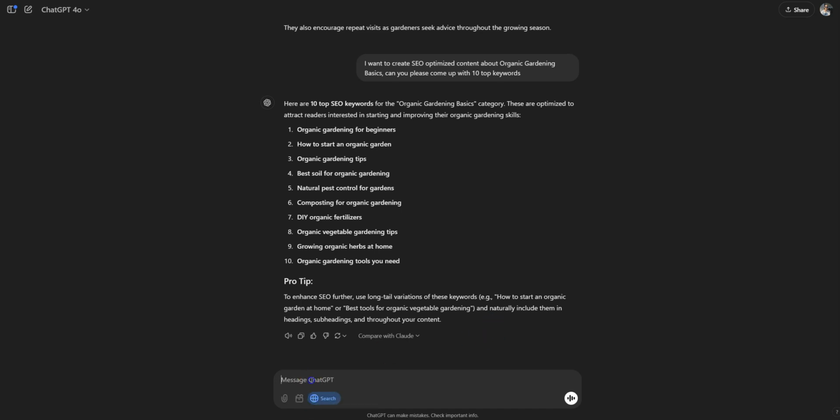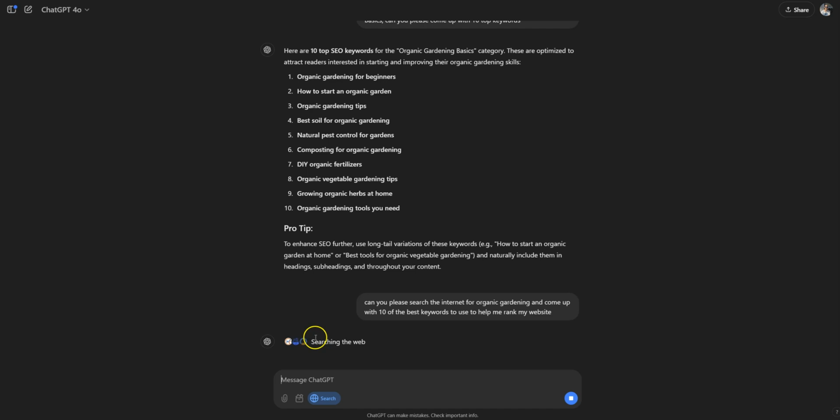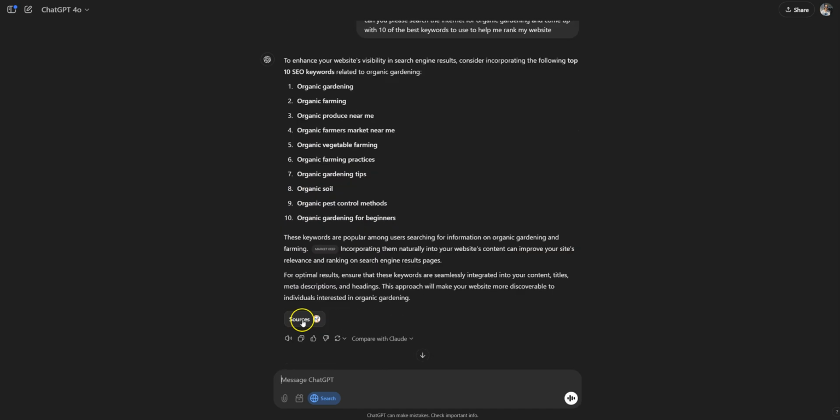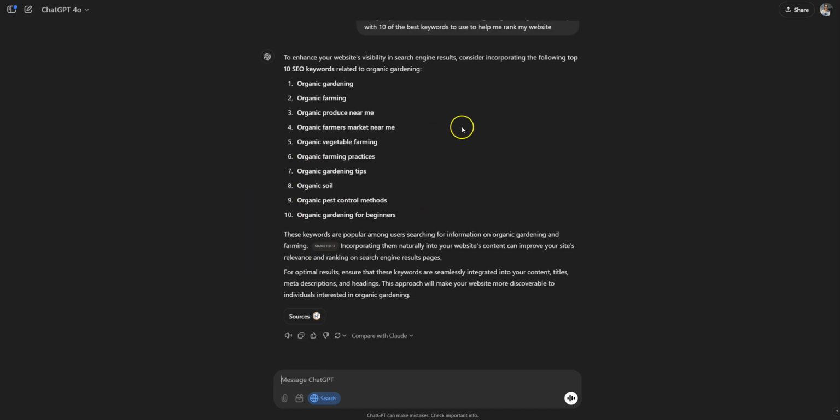But now with the new search feature, what you can do is go, can you please search the internet for organic gardening and come up with 10 of the best keywords to use to help me rank my website. These keywords are popular among users searching for information and farming, incorporating them naturally. Oh, it's got actually a whole thing about it already. So now we've got a list of 10 main keywords.